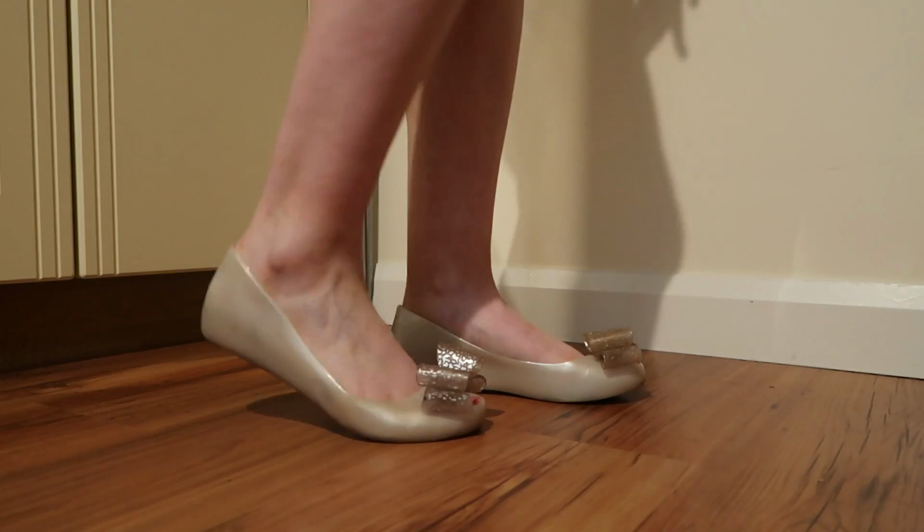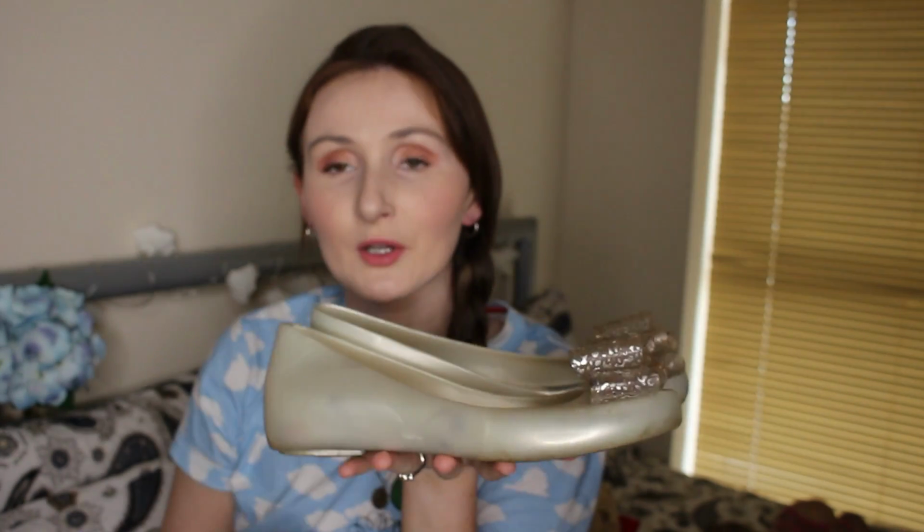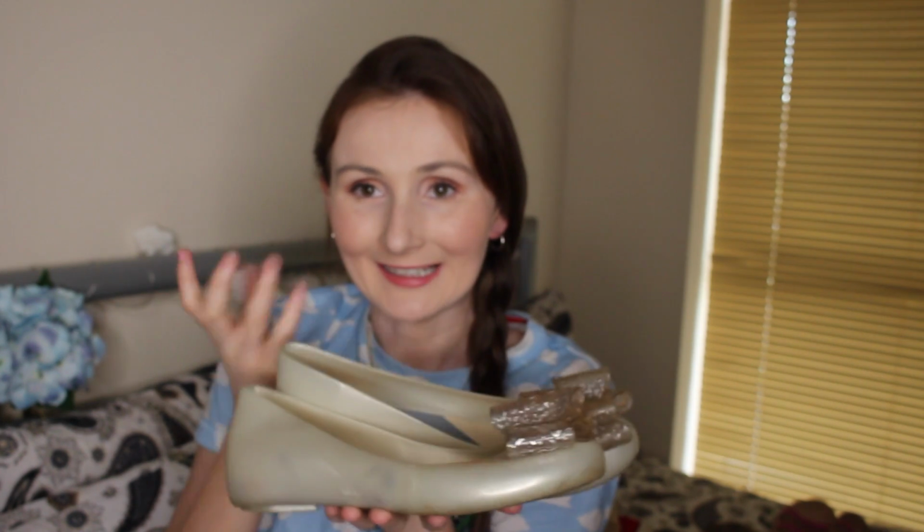They're so comfortable. Another pair of flats that I have are these by Vivienne Westwood and Melissa. Anybody who knows me knows that these are the shoes that I wore at the second part of my wedding. So in the evening I changed wedding dresses and had different shoes. Just a little pair of cream, champagne coloured jelly shoes with a cream champagne coloured bow at the front. And the thing I love about Vivienne Westwood Melissa shoes, the jelly shoes in particular, is they have a really nice smell to them.